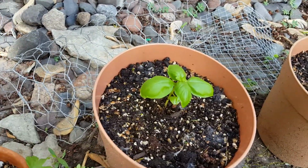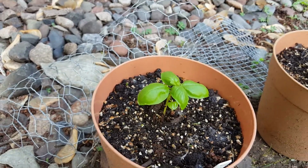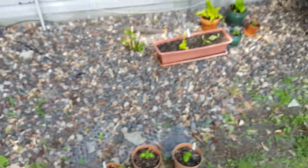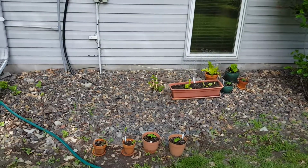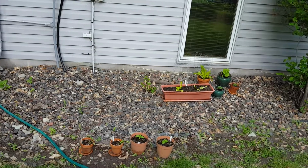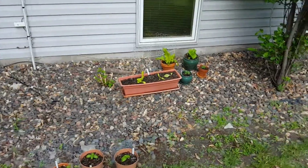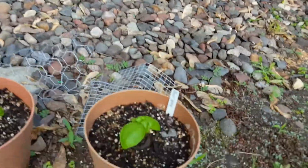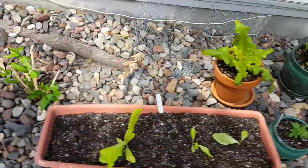This basil looks very good. I should probably get this into the sun more. This side of the house for the containers is more shady than that side. So we put everything over here during the heat wave. And I just haven't taken the time to move everything back like I should. Here's more basil. Also looks good. Can't wait to make some pesto or something.